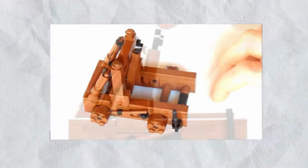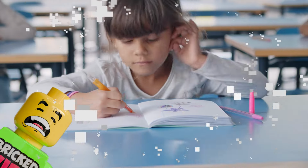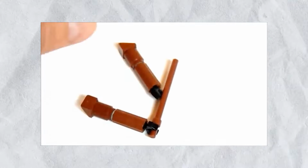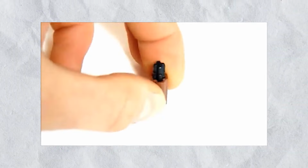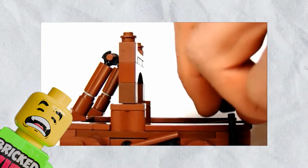A working catapult. Have you ever been bored in class and thought about firing an object at one of your friends? Well, with this Lego catapult, you can actually do that. By using various Lego pieces, including rods and 2x1 bricks with holes in them, you can actually create a fully working catapult. And if you want to know how to do this, search it up on YouTube.